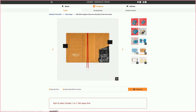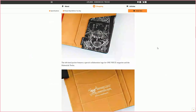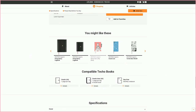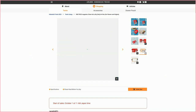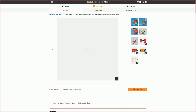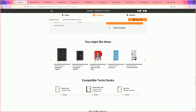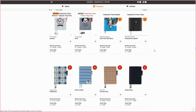I don't like this caramel color. I'm not sure how I feel about this caramel color. How is the A6? Is it caramel as well? Okay. Well, of course it makes sense because of the straw hat that he wears. But I don't know. We'll see. Okay. Merry Logbook, no.